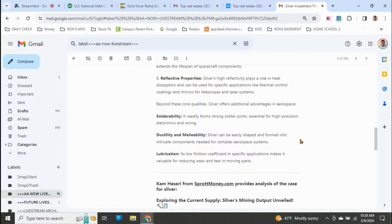But this is the other one I didn't know. Lubrication. Who knew? Thank you, John Little, right? Lubrication. Its low friction coefficient in specific applications makes it valuable for reducing wear and tear in moving parts, right? And that can be a big thing. That can be a big, big, big thing.